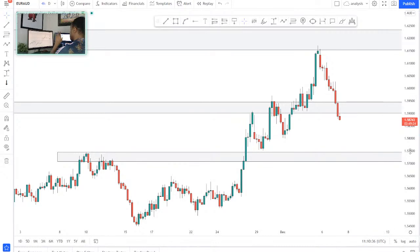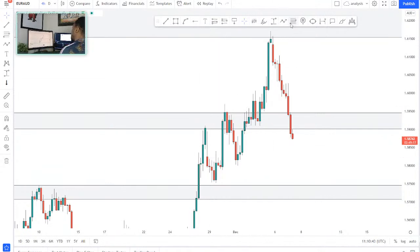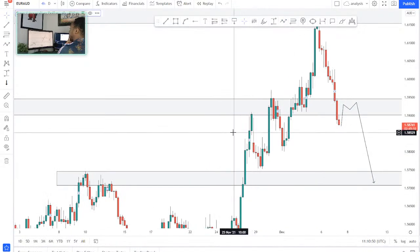No need to click the sell button now. Wait for price to give us a nice entry. If it does, great. And then yeah, we'll look to get involved in some sells there. So yeah, that's what I'm seeing for price.